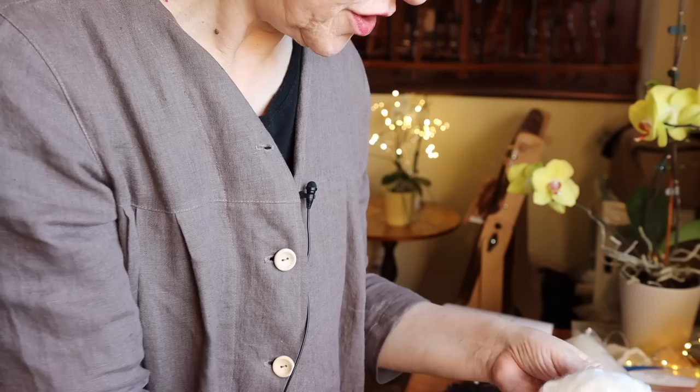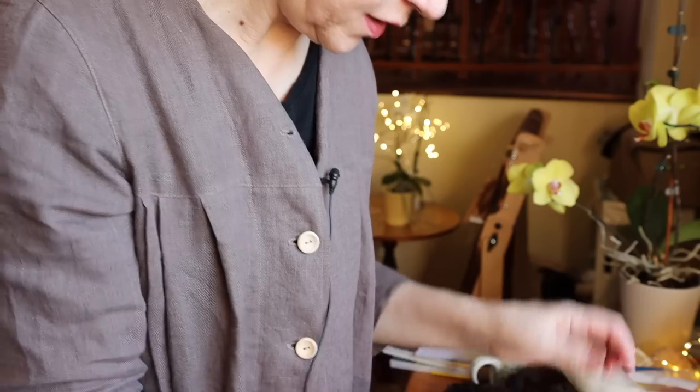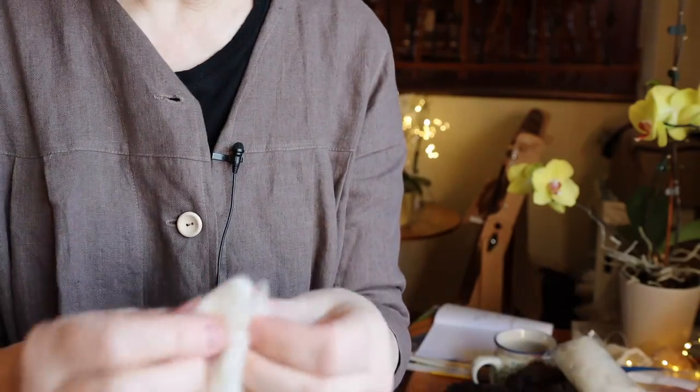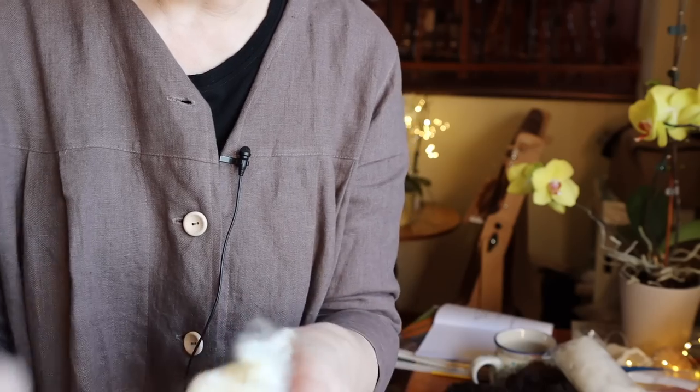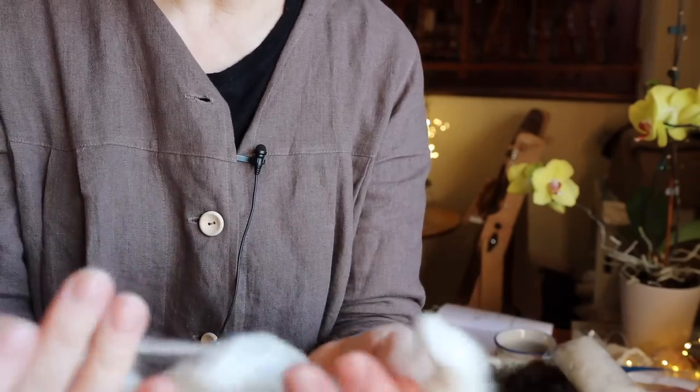full of these washed locks, and I think some of them she combed out. So pretty. Look at that. There we go. They're like folded over. So this is going to be a job for my combs, I think.